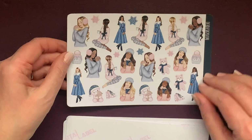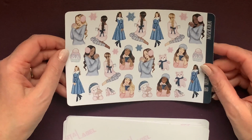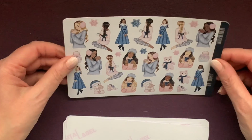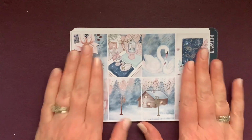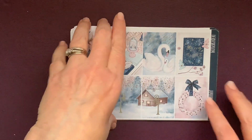Charlotte, I know you're watching. We need to get some gray-haired ladies, some ladies of a certain age, for fashion girls. What do you think? What do you all think?